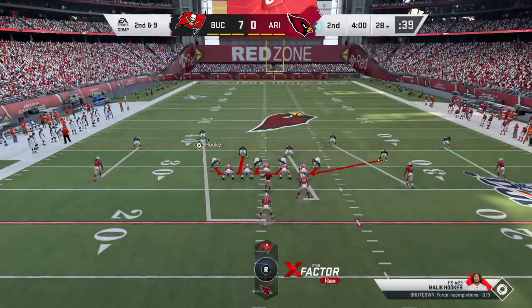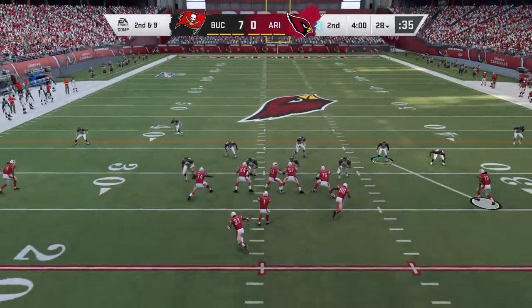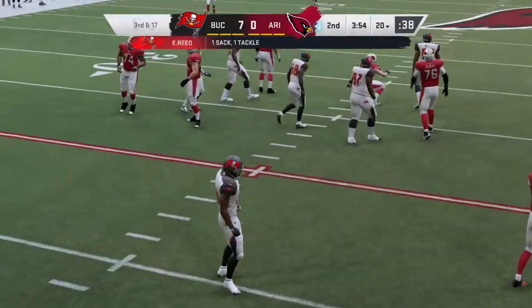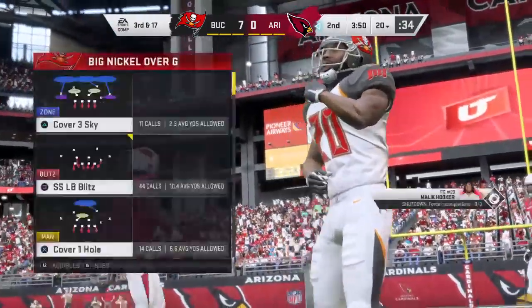Here's 2nd and 9, just a yard on that last run. On 2nd down, here's Murray, and he can't find anywhere to go with it, and he goes down. Ed Reed comes flying in from safety for the sack.